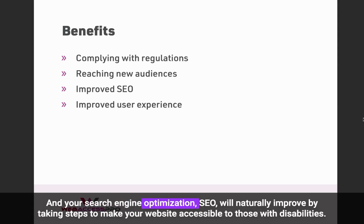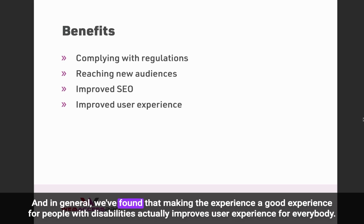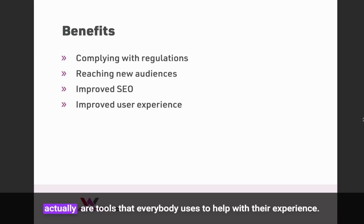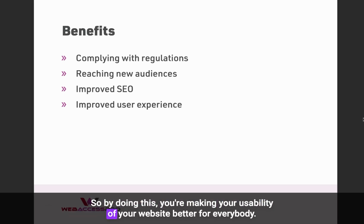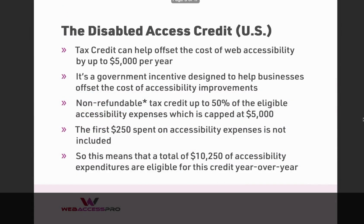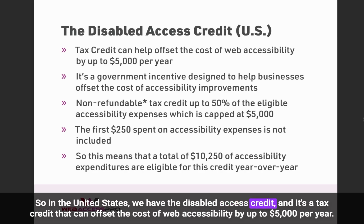And your search engine optimization, SEO, will naturally improve by taking steps to make your website accessible to those with disabilities. And in general, we've found that making the experience a good experience for people with disabilities actually improves user experience for everybody. So a lot of the things that are created or developed for the purpose of helping people with disabilities access web content are actually tools that everybody uses to help with their experience. So by doing this, you're making the usability of your website better for everybody, and that can increase your reach. It can increase your sales. It's helpful overall.